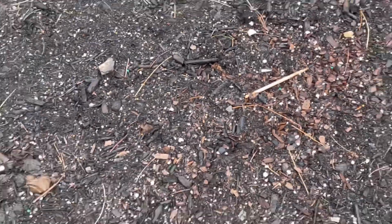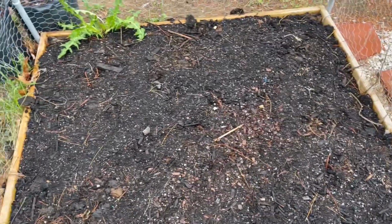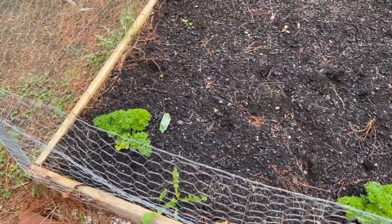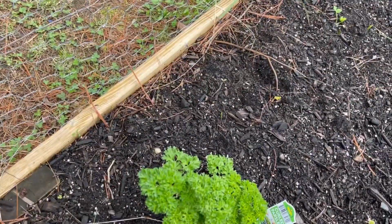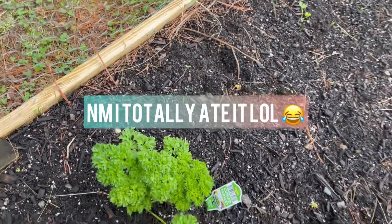I did bring some more back in, so we're going to be doing that cucumber thing again because it was way too soon. So we're going to be doing the cucumber plants in here again. Parsley. Looks like that yellow one needs to come in. I'll use that for lunch later.